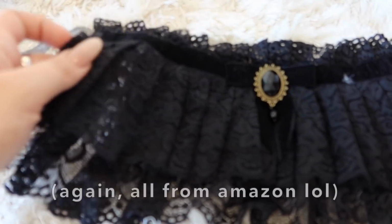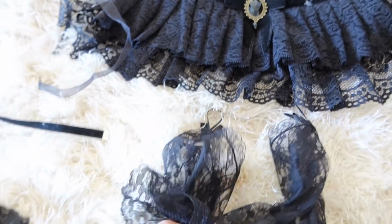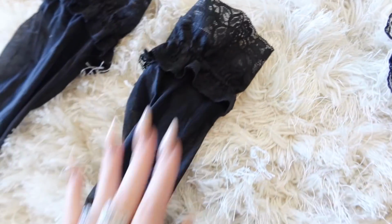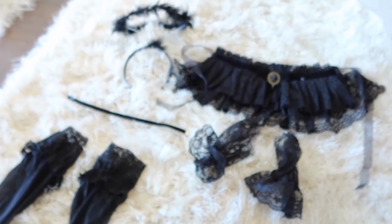You can get like this really cool necklace thing that I got, very Victorian. This is gonna be so fun. We got some cool little wrist gloves. That's really gonna add to it. And then we pulled with the lace inspo. We got some lacy thigh-high stockings, a choker. This is what's gonna make it extra super fun. Like you'll see when it's all dressed up, that's the part that makes it super cool.